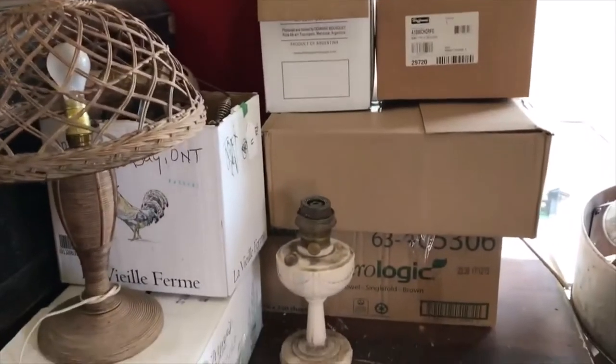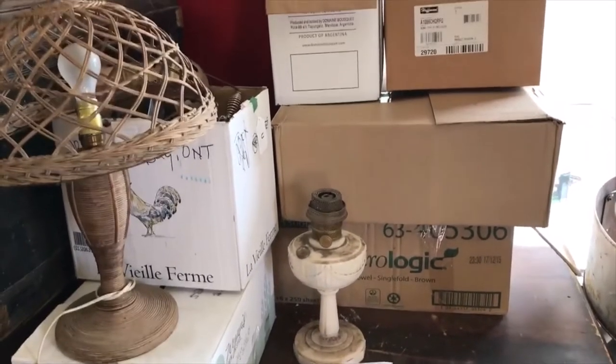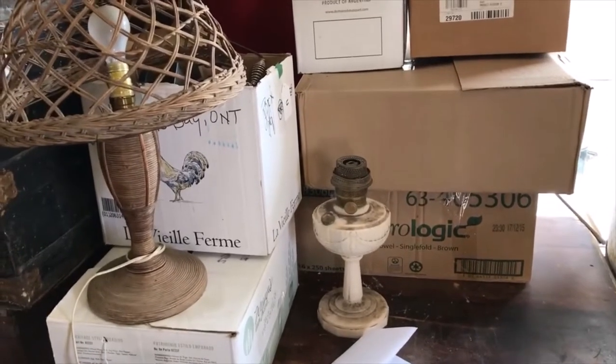And yeah, we'll go on to the next bunch of boxes. We've got another box still in the van, plus all these to go through. So stay tuned.